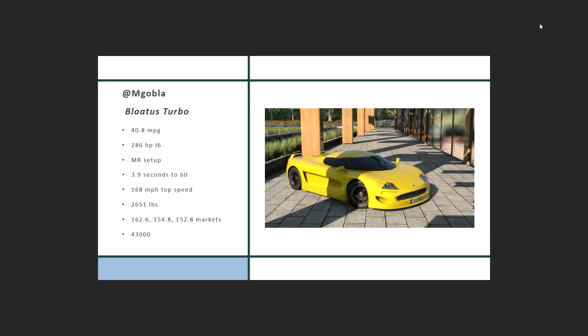The Lotus Turbo: 40.8 miles per gallon, 286 horsepower, inline six, mid rear setup, 3.9 to 60, 168 top speed. 2651 is our weight, 162.6, 154.8, 152.8 is our market score. So it's only going to cost us about 43,000 even here.